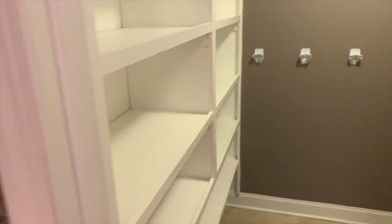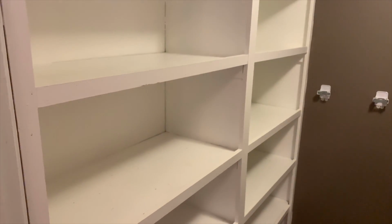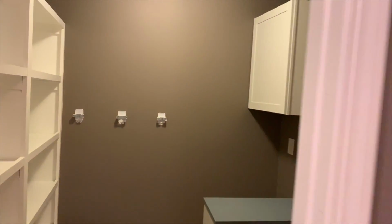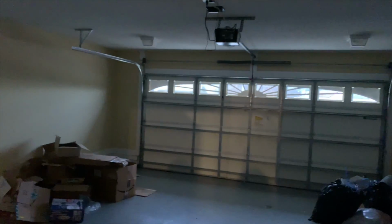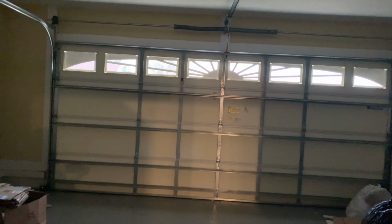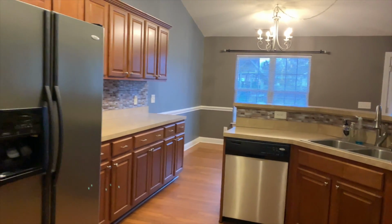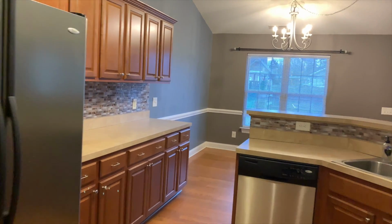And right off the kitchen we have plenty of storage and a washer and dryer hookup. Very convenient. We do have a garage here in this unit, as you may have seen. This garage fits enough for 2 cars. We're still getting this unit ready, like I said, so we're cleaning it all up for everyone. So let's get back into our living room.